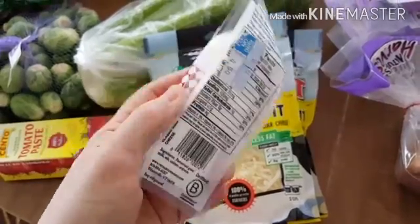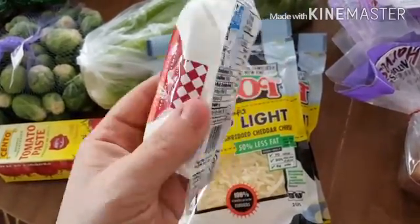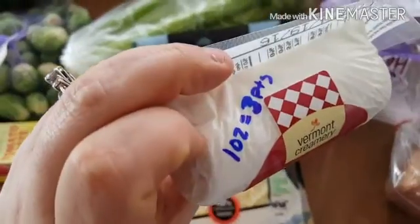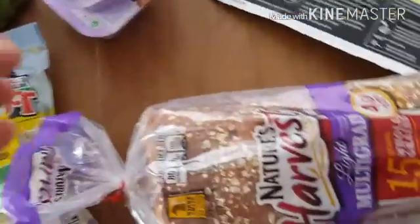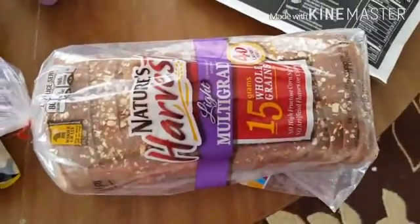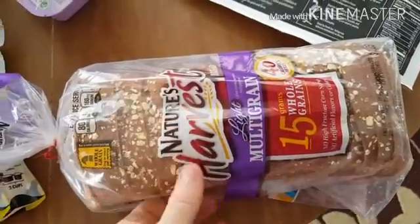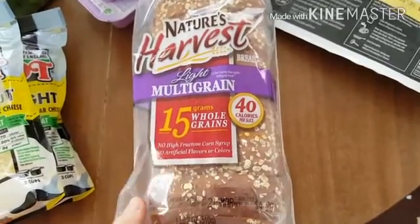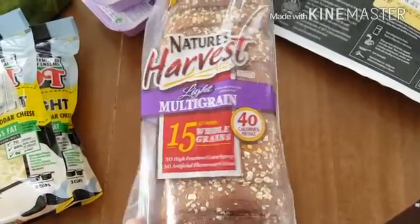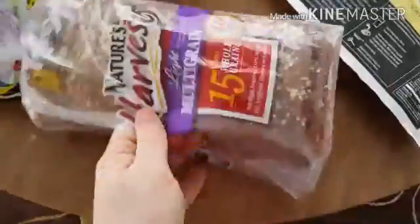This is for the chicken burgers. Where did I write that? Oh, right here. 1 ounce for 3 points. For some reason our store was out of Sara Lee bread today, so I'm going to try this Nature's Harvest. Still 1 point per slice, so that's always good.